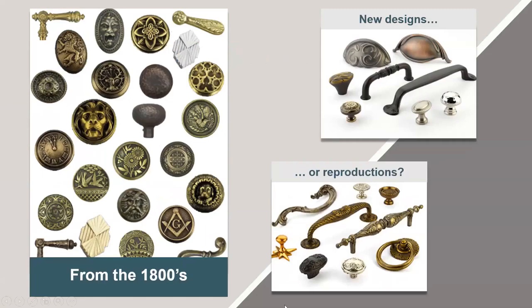So, would you believe that the grouping of knobs shown are from the early 1800s on the left, and the group to the right are from the current hardware manufacturers and designers of today? On the left, I'm showing Victorian-era brass doorknobs, French lever handles, Mission and Craftsman copper knobs, and Art Deco design knobs. On the right, you still get the same feel, and it may be hard to tell if these are new or reproductions of something new or something vintage.